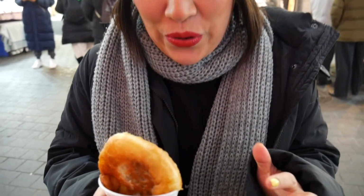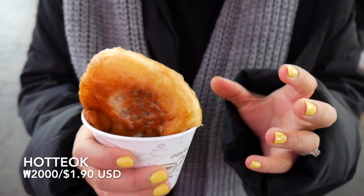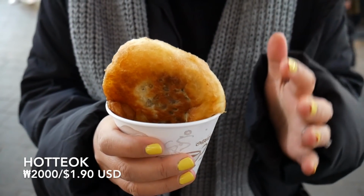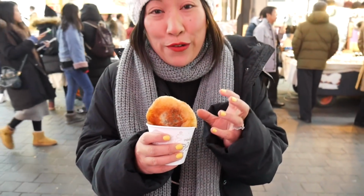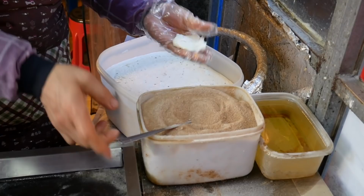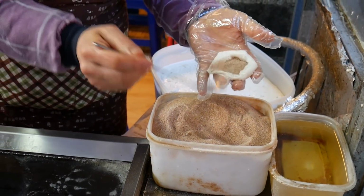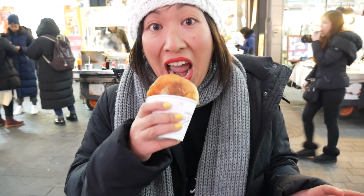Next up, a food that I guarantee you will become addicted to in South Korea. This is the Hotteok. It's a sweet Korean pancake, although I like to think of it more as a donut. So a glutinous rice dough is stuffed full of sugar, cinnamon and some seeds, and then it is shallow fried in a pan of oil. This is going to be a winner. Let's give it a bite.